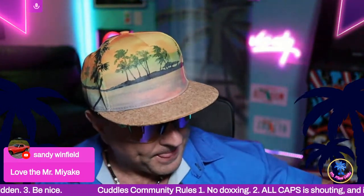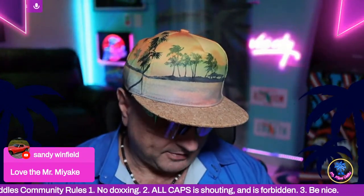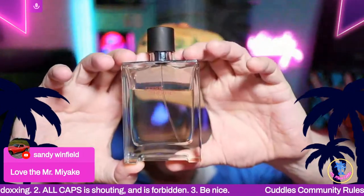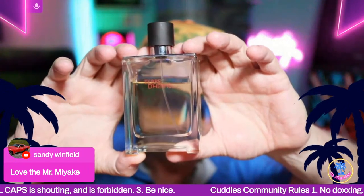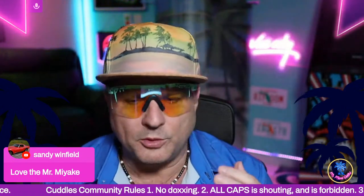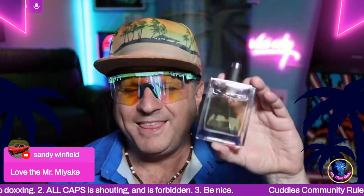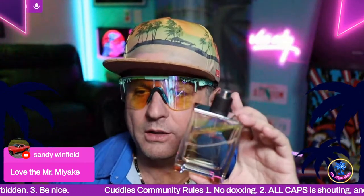And here is, I can't see too well. So this is Terre de Mez. And Terre de Mez has a really beautiful orange note in there. And there's like a rooty vetiver in there. I think a lot of people, when they first smell Terre de Mez, they're not going to like it.